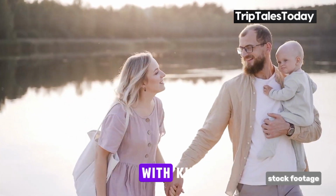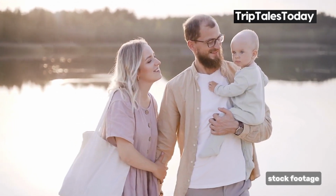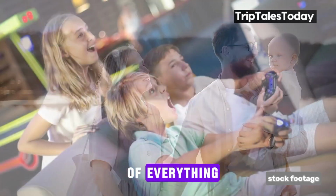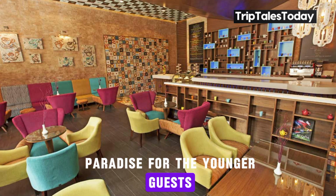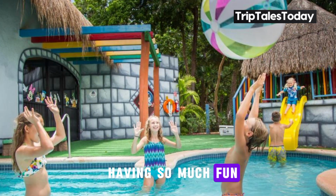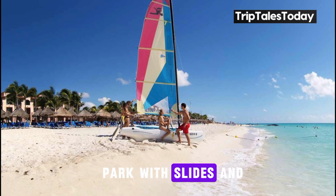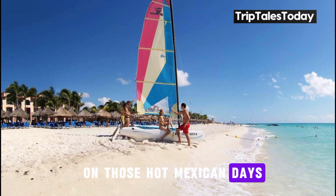Now, if you're traveling with kids, you might be wondering, but what about the little ones? Well, fear not. Sandos Playacar has thought of everything. The Kids Club is a paradise within a paradise for the younger guests. With supervised activities ranging from arts and crafts to mini discos, your kids will be having so much fun, they might not want to leave. There's even a water park with slides and splash zones, perfect for cooling off on those hot Mexican days.